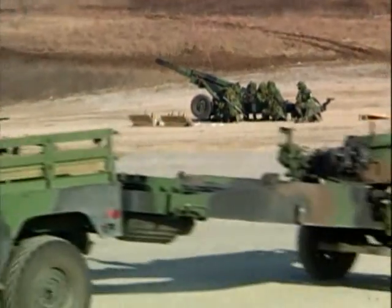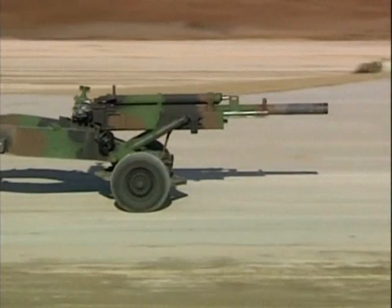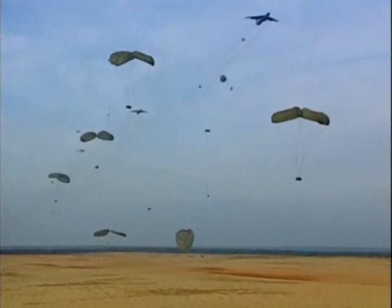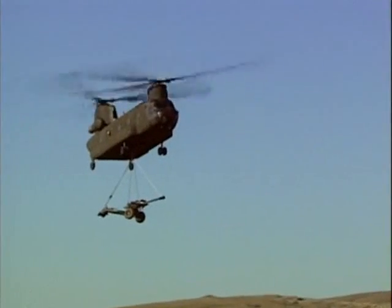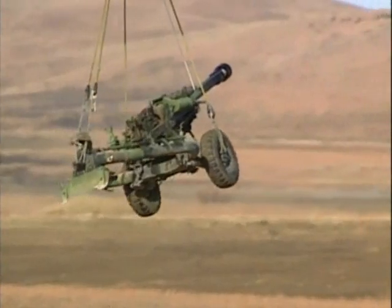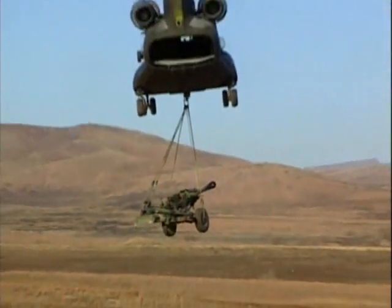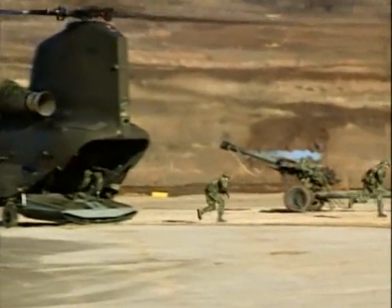The configuration of howitzers is shaped by their mission. The smaller 105mm howitzers are a favorite of light mobile divisions such as paratroop and heliborne forces. Light enough to be airlifted by helicopter, the 105mm is used extensively by the 101st Air Assault Division.